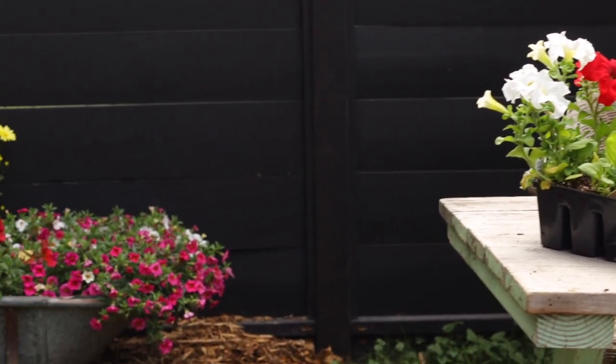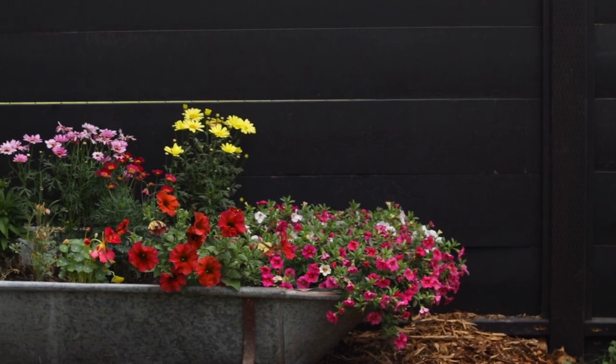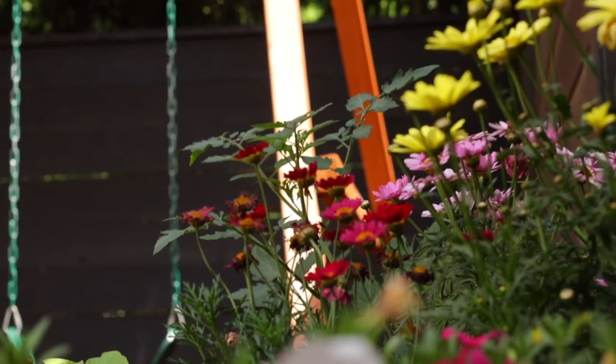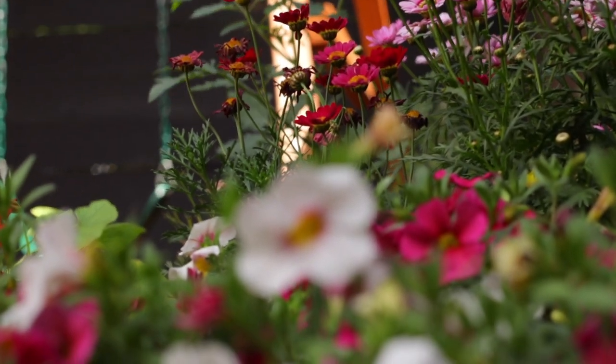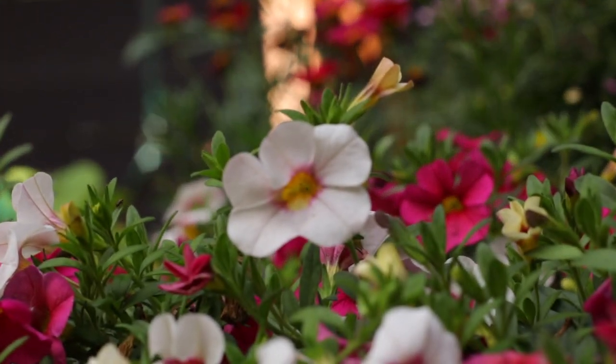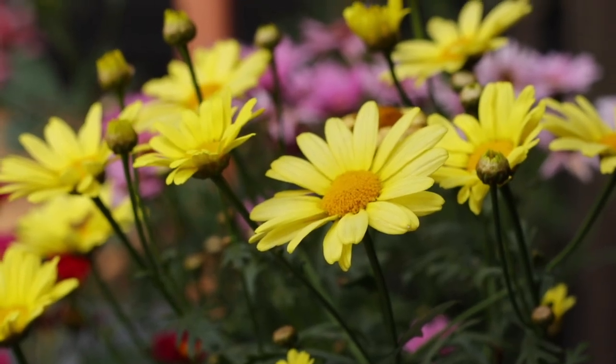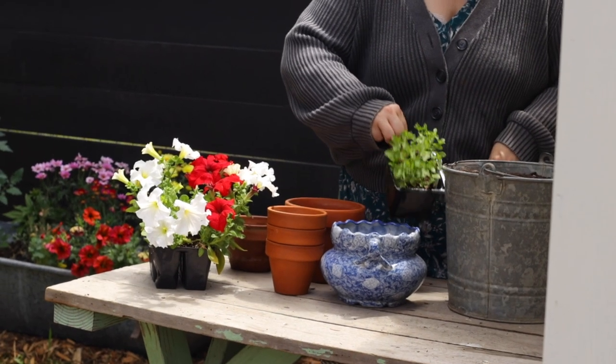Colors. I can't get enough of the colors flowers bring into my life. I'm not one for a certain palette or a set of colors. I love all the colors. They make me happy. That's why I chose a black stain for the fence. I wanted the colors of the flowers and the garden vegetables to pop.